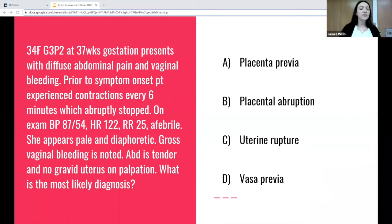All right, first one. We have a 34-year-old female. She's G3P2, 37 weeks gestation, coming in with diffuse abdominal pain and vaginal bleeding. She says before her symptoms started, she had contractions about every 6 minutes, which abruptly stopped. On exam, she's hypotensive. Her heart rate's 122. Respiratory rate is 25, and she's afebrile. When you look at her, she's pale and diaphoretic, and she has gross vaginal bleeding. The abdomen is tender, and there's no gravid uterus on palpation.